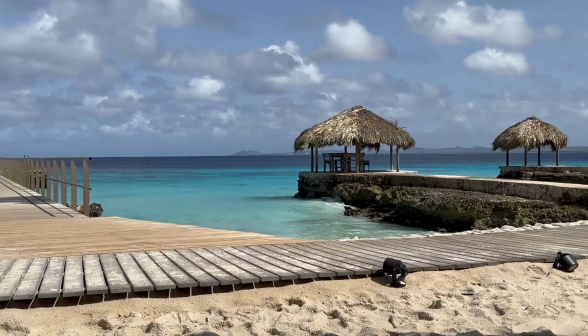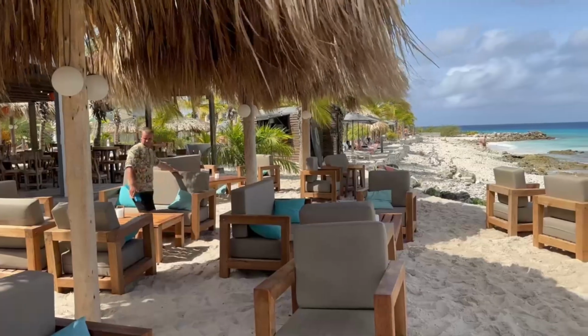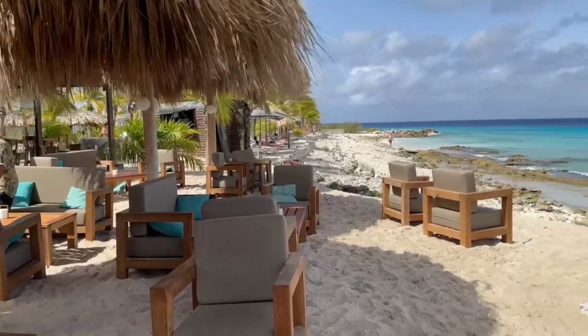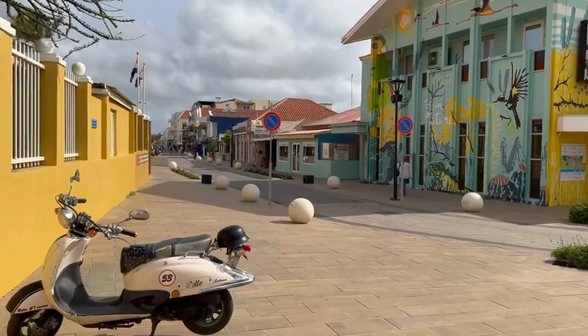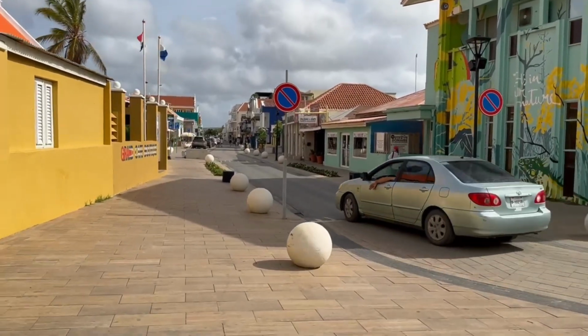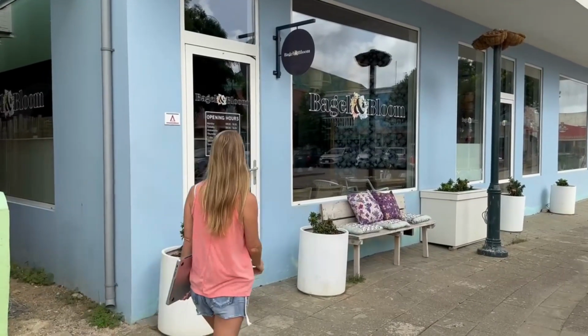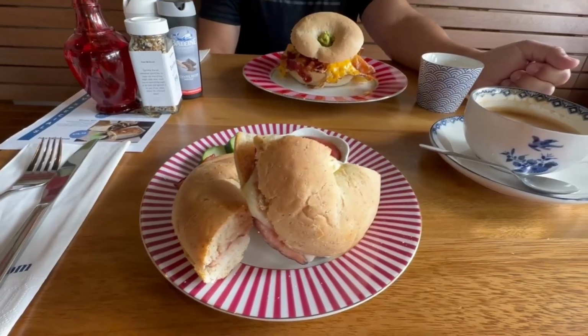While we didn't eat much at Delphins Beach Resort, one of the resort's beach restaurants called Club Tropicana has a nice lunch selection. Most of our time was spent closer to town when it comes to food. Our favorite for breakfast is Bagel and Bloom. And their lunch options are good as well.